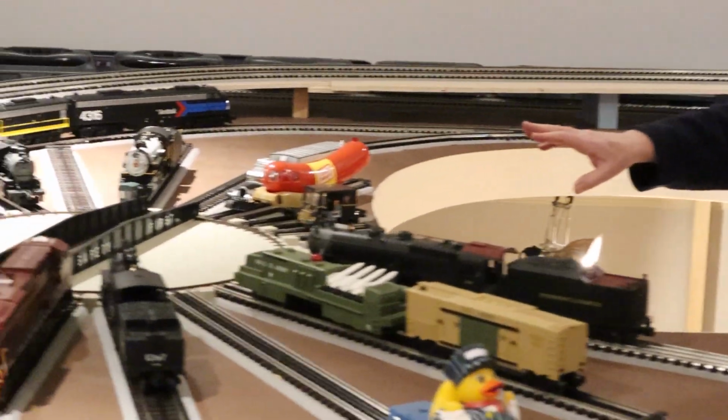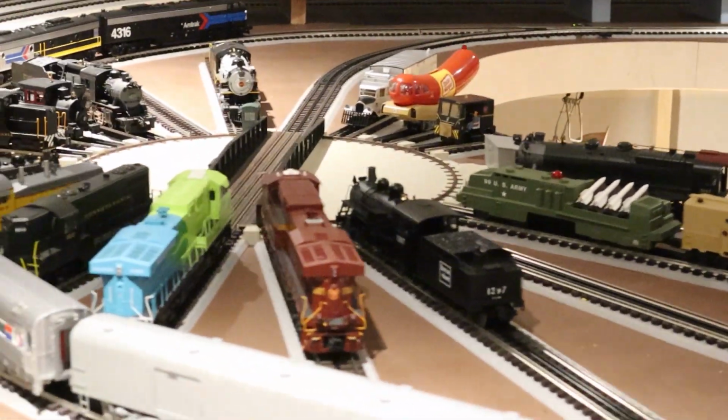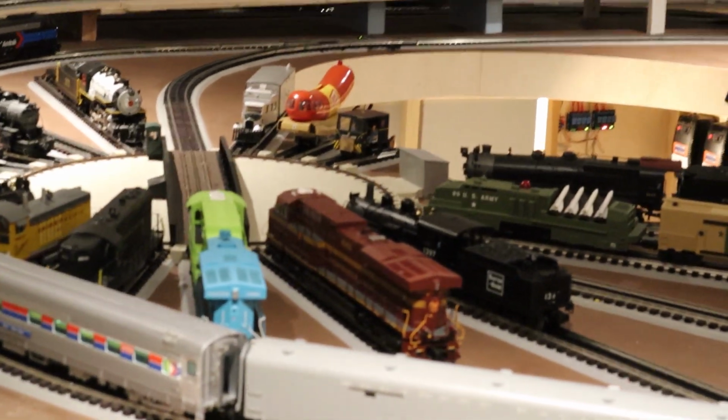So I also added the Atlas turntable because I had a little spot here that would fit. All of this is TMCC controlled. I can spin the table.